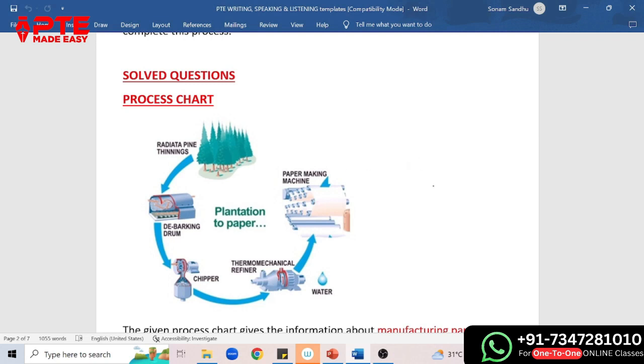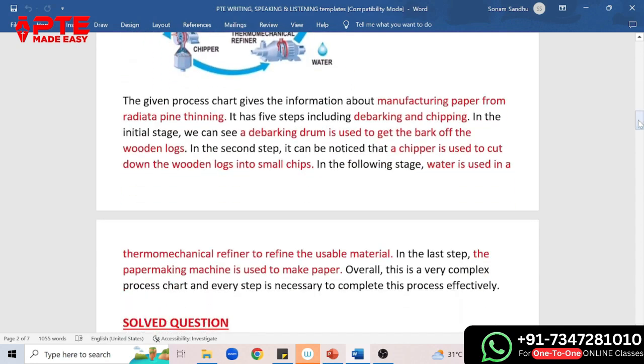Okay. So how will we use the template in this? Let's look at the template now. The given process chart gives the information about manufacturing paper from radiator pine thinning. So whatsoever has been written in the black color is the template, and you simply have to fill in the blank with the red color. Okay. So manufacturing paper from radiator pine thinning. The given process chart gives the information about manufacturing paper from the radiator pine thinning.